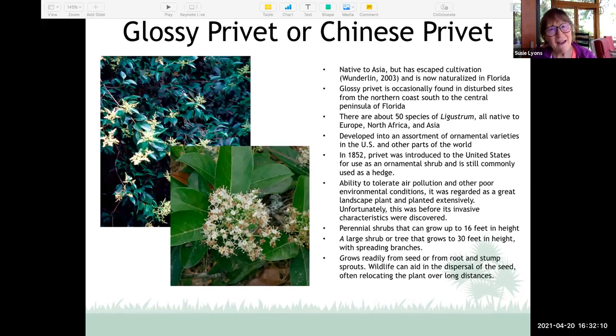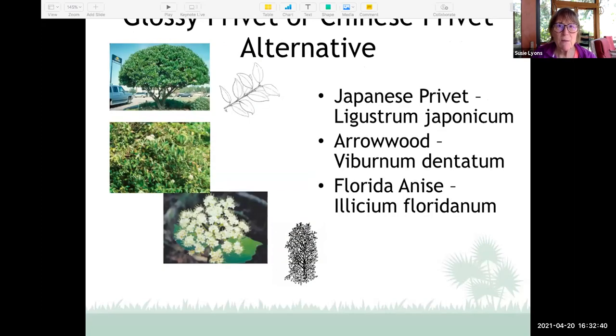Again, I don't think I have this. It's native to Asia. It's about 50 species. It came to the US in 1952. So it's been here a long time, and it tolerates air pollution and other poor environmental conditions. It can grow to be really high, 30 feet in height. And it grows from seed or from root or stump sprouts. So it's very able to spread on its own quite well.